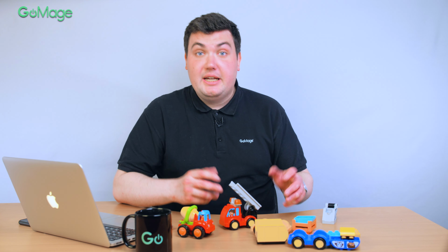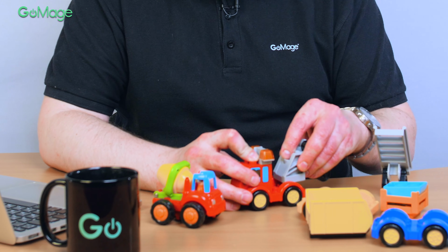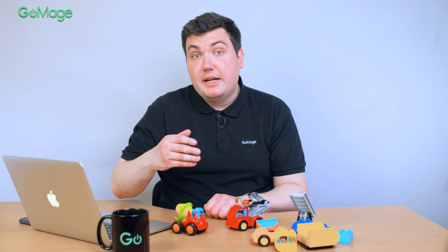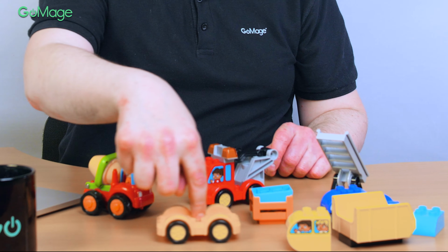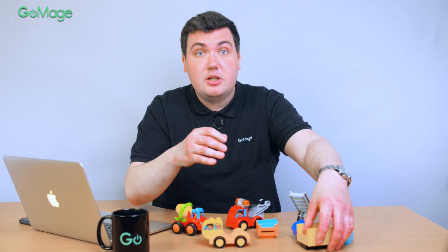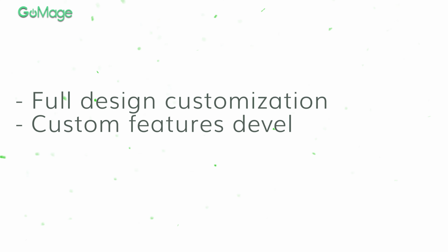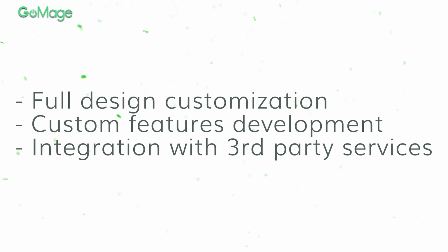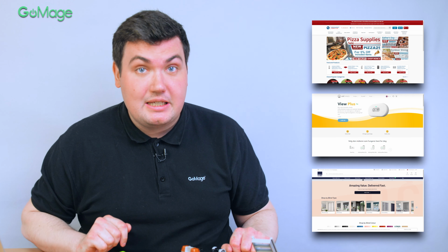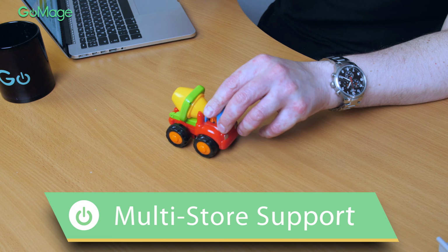Let's look at Magento. Magento is open source, and in simple words, it means that you can change its source code however you want. Compared to Shopify, Magento offers unlimited customization capabilities. You can create a highly customized e-commerce website with any design, features and integrations. There is no limit to what you can do with Magento, and that's what makes it a winner in this round.